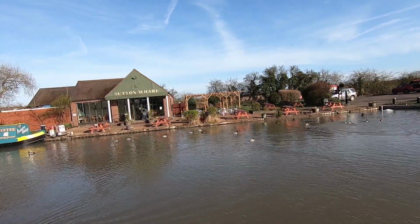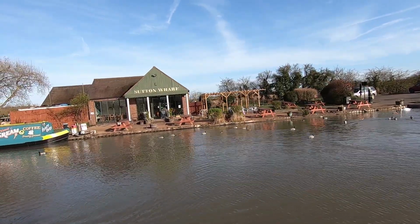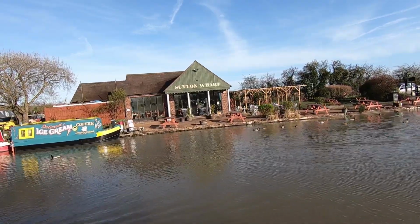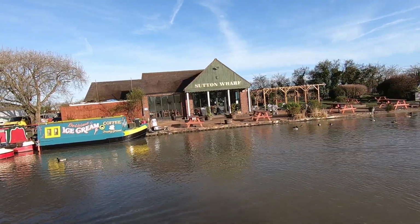Here's a little cafe, and as you can guess, it's going to get very busy here at certain times. The Elsan point is just to the left side of this building.